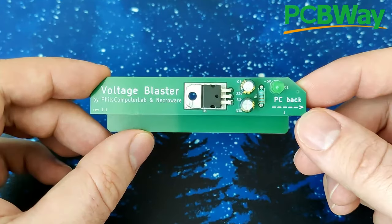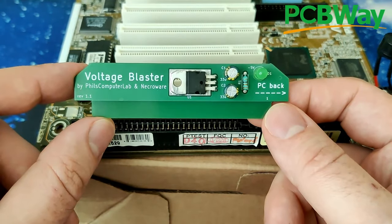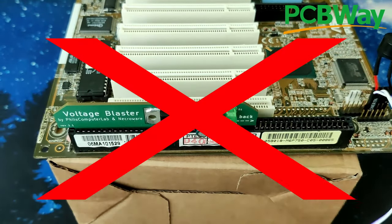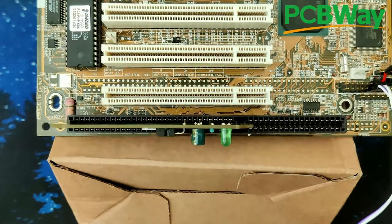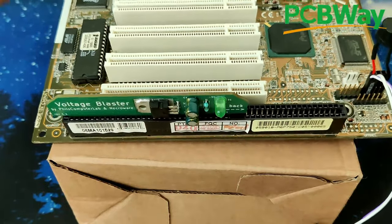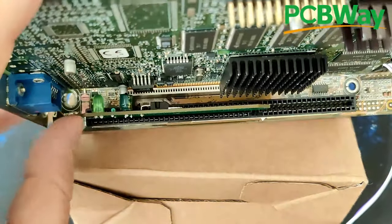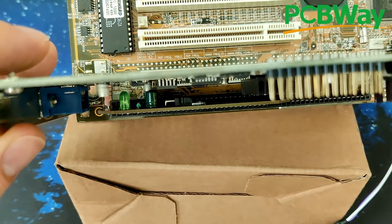However, I did notice that there were a few drawbacks when using the voltage blaster. Don't get me wrong, the voltage blaster is an amazing device and probably the easiest way to restore the negative 5V rail to your ATX power supply. But it is possible to accidentally install the voltage blaster the other way around if you're not paying attention. This will most likely damage your motherboard. Another issue is that the voltage blaster will block one ISA slot. If you only have one, you're out of luck installing another ISA card. And finally, I could see a potential issue where components of the voltage blaster interfere with the expansion card of the adjacent PCI slot. However, that would also be the case for any other ISA expansion card.